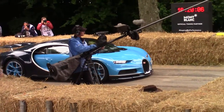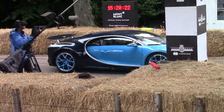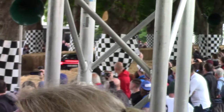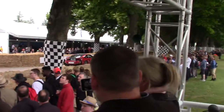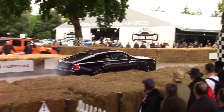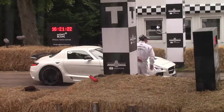Nissan GTR? Oh yeah, this one's in Nismo spec, I think, so you can get this thing removing a bit of weight. Not as heavy as this, no. No, indeed. Big turbos as well. How fast can the Chiron go in a straight line?